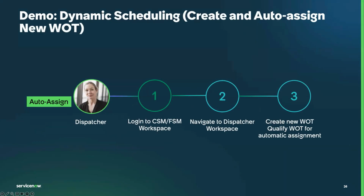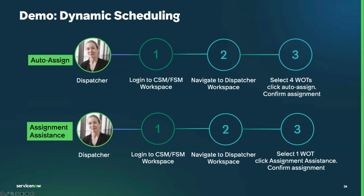So I don't come back to my slide, then I'll log in as my dispatcher, and I'll create a new work order task for automatic assignment, just to show you how it moves immediately to auto assign. And then we go into the dispatcher workspace, we'll select 4 or more work order tasks, click auto assign and confirm assignment, and I'll also show you the assignment assistance.